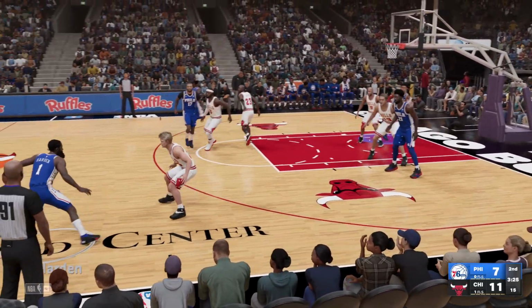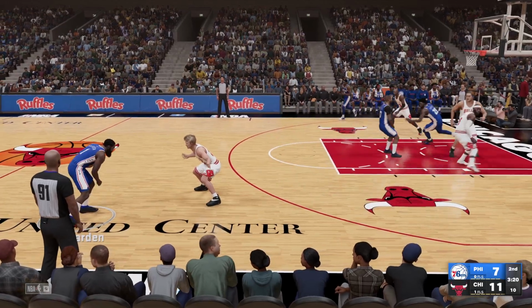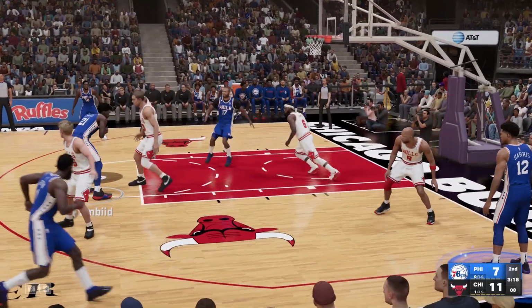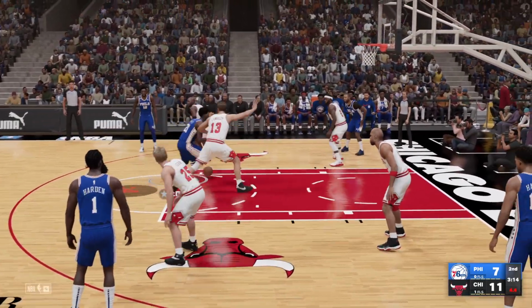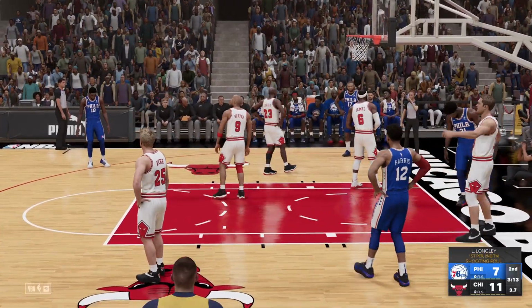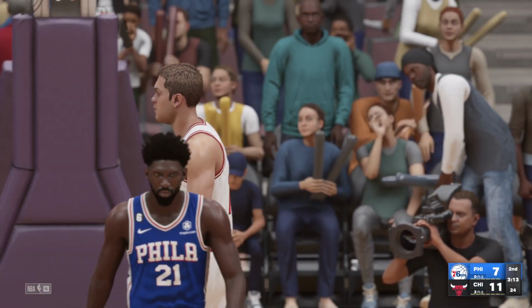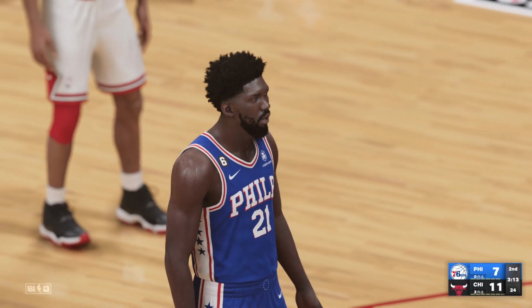Harden outside. High post, Embiid. Don't care how strong you are, how big you are, what you think you can do. Embiid is a load to handle. Joel will get to the line.